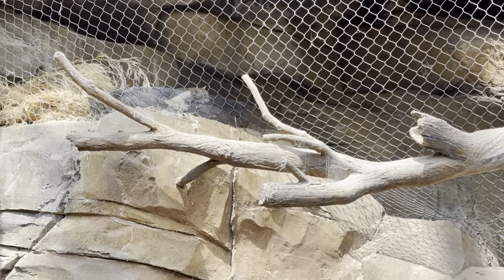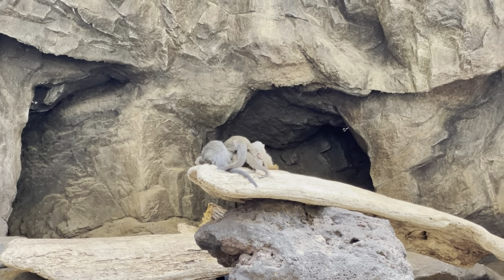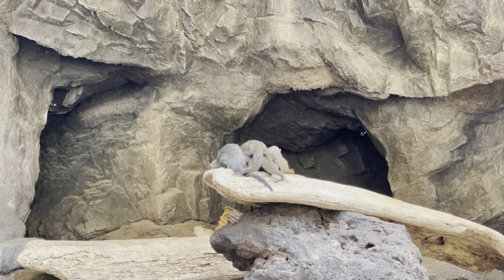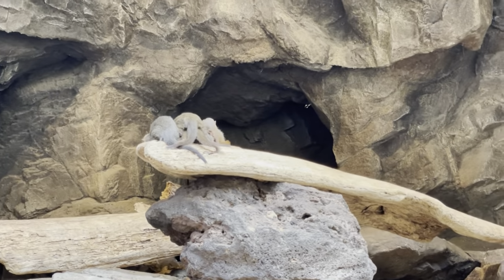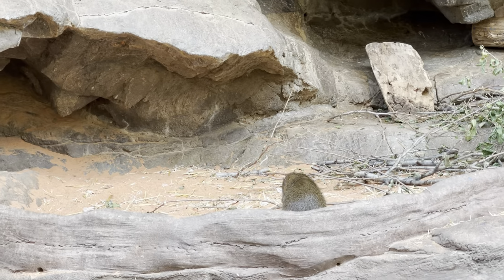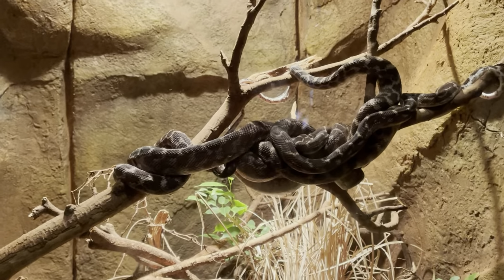Look, it's a pile of dwarf mongoose. I wonder what a name for a group of mongoose is. I don't know, but I will forever call them a cuddle puddle. It's a cuddle of mongoose. I like it. I don't know if that's correct. And then there's this guy, who apparently is not allowed to hang out with everybody else. Nope. Just chilling down here all alone.